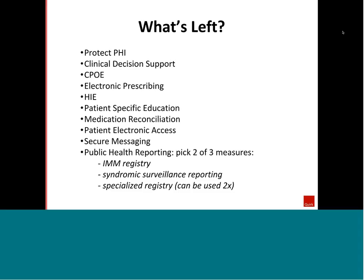And then finally, for the specialized registry reporting, this can be used 2 times. So it's going to be very challenging to accept out of all these public health registry reporting measures. So similar to protecting PHI and doing a security risk analysis, this is a self-attestation measure. So be sure to keep all letters and correspondence you have with the representatives from these registries.